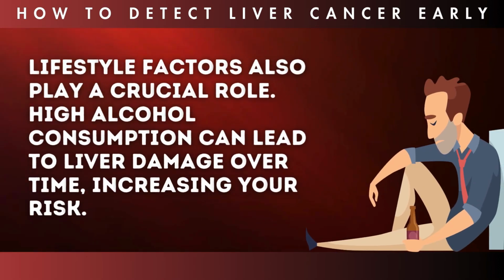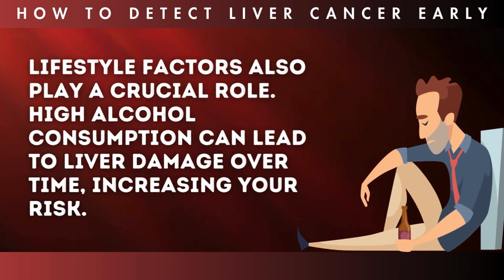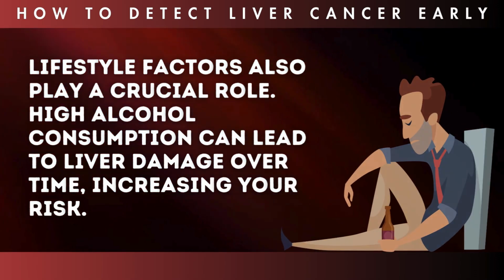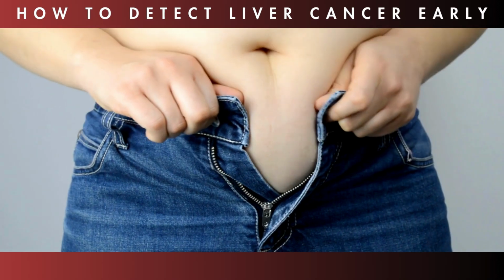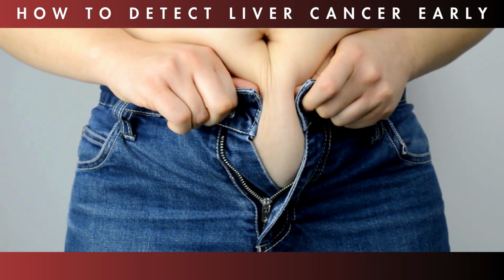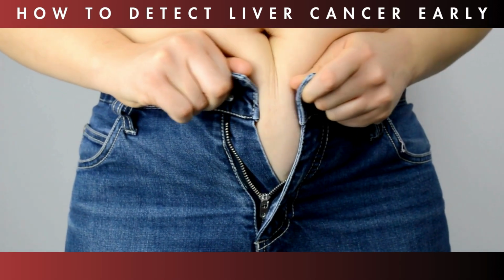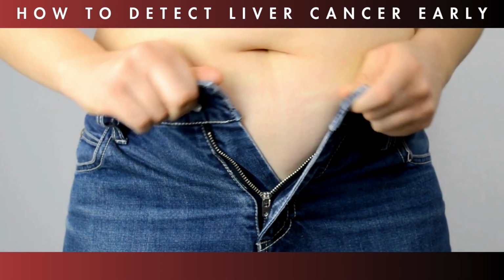Lifestyle factors also play a crucial role. High alcohol consumption can lead to liver damage over time, increasing your risk. Similarly, obesity is another critical factor. It can lead to fatty liver disease and consequently heighten your risk for liver cancer.